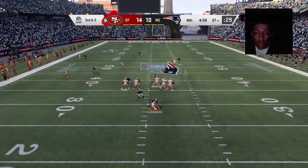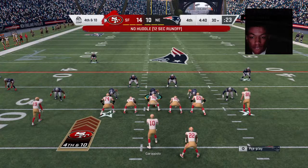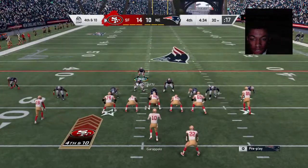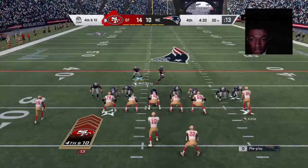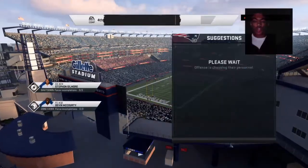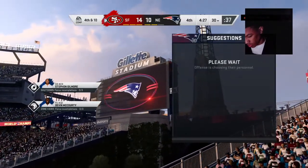Garoppolo going to try and throw on 3rd. Nowhere to escape, and he goes down. Kyle Van Noy picks up his 2nd sack of the afternoon. Now the Patriots going to use one of their timeouts. It's just their first. They'll be down to 2 remaining as we step aside here in the 4th quarter.